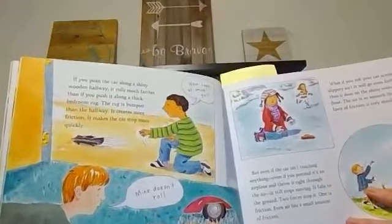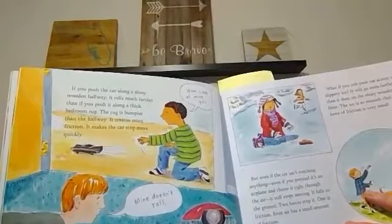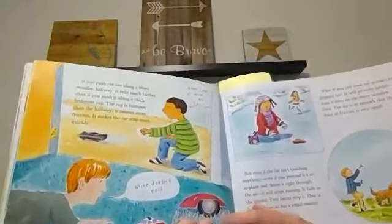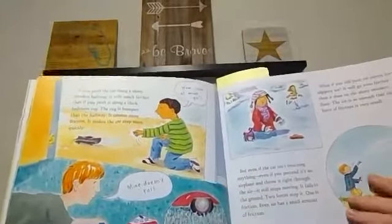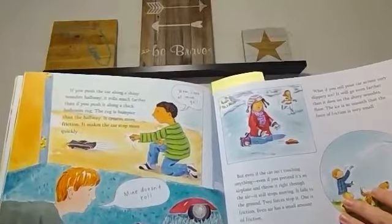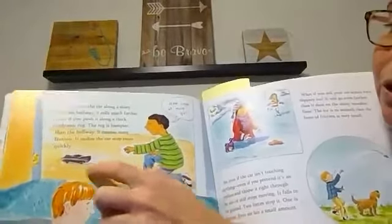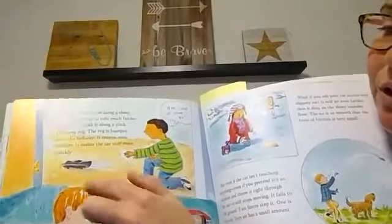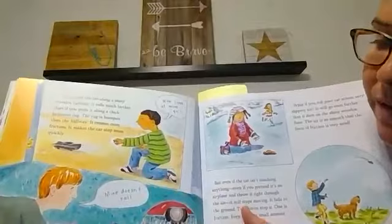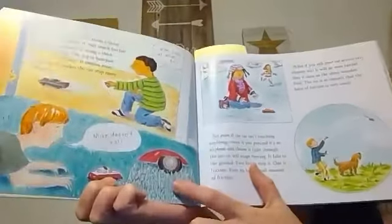If you push the car along a shiny wooden hallway, it rolls much farther than if you push it along a thick bedroom rug. The rug is bumpier than the hallway. It creates more friction. It makes the car stop more quickly. So the car on the floor goes faster because the wooden floor is smooth. The one on the carpet slowed down quicker because the carpet is bumpier. Can you see? Bumpier.